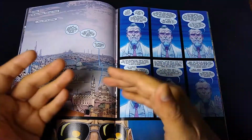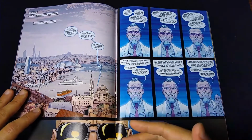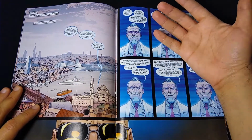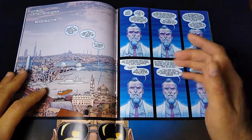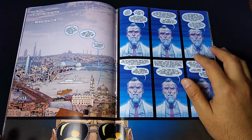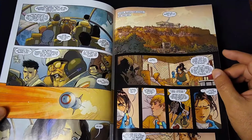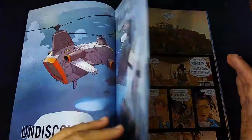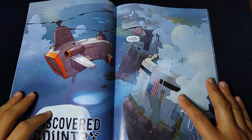And it goes back and forth through the past and the present, and it does a great job of anatomy, of scenery. We see Istanbul, we see Athens, we see various parts of the United States, and it's a great type of art style. I really enjoyed it. It's got realism, it's got a great cinematography to it, very nice interior art.